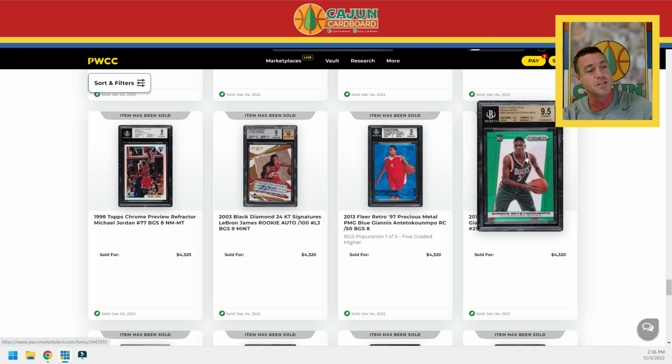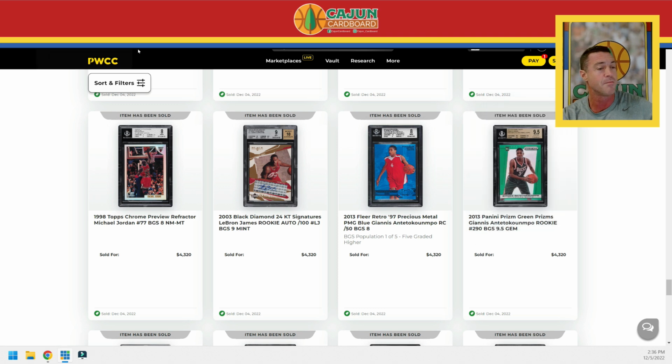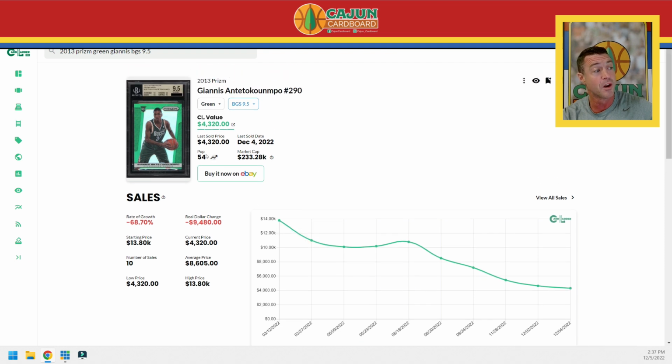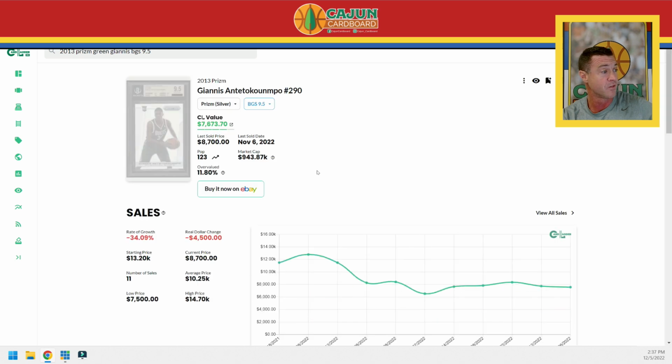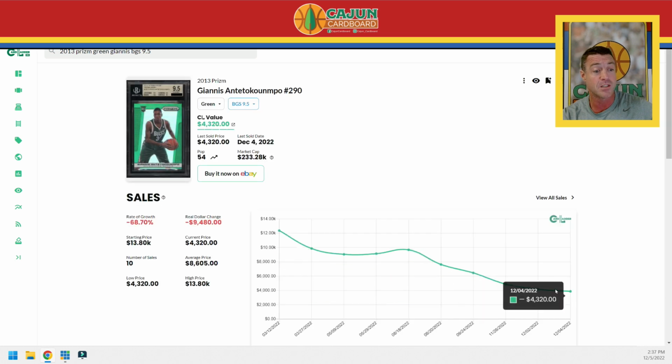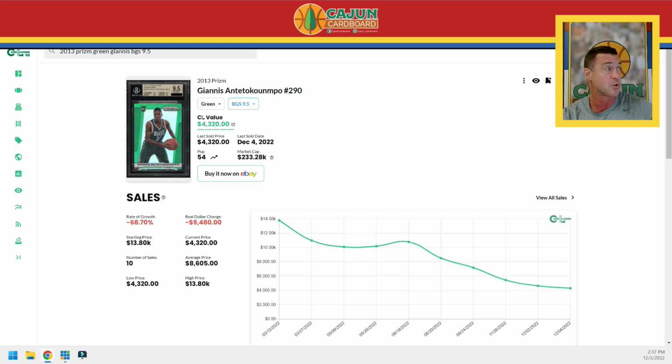But the first card we'll look up is this BGS 9.5 color match Mint Gem Giannis rookie card from 2013 Prism. Sold last night for $4,320. Look at this chart. Over the last year, the card's down 68% plus. This is his color match, green, retail only, super low pop, pop 54. I think that's in lower pop even than the silver. It's like less than half the pop of the silver in BGS 9.5, but it's all the way down to 4,320.